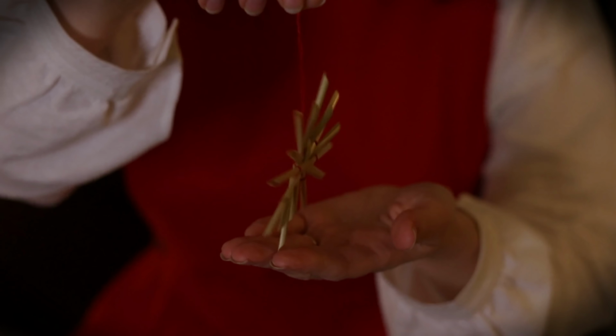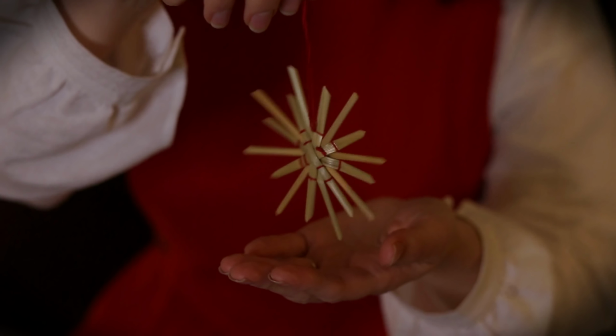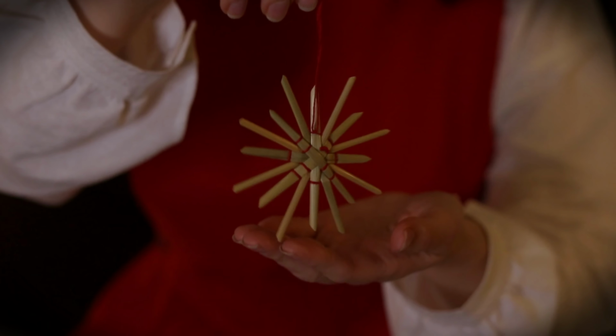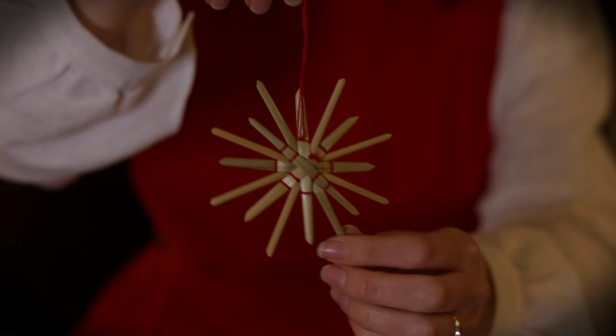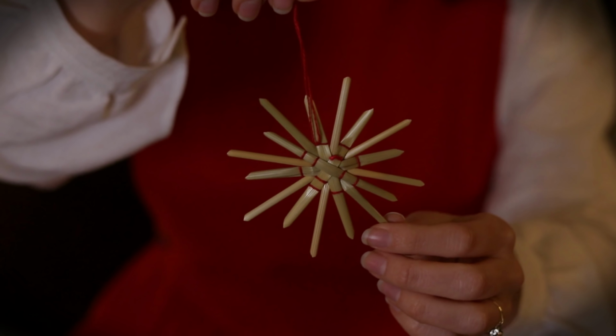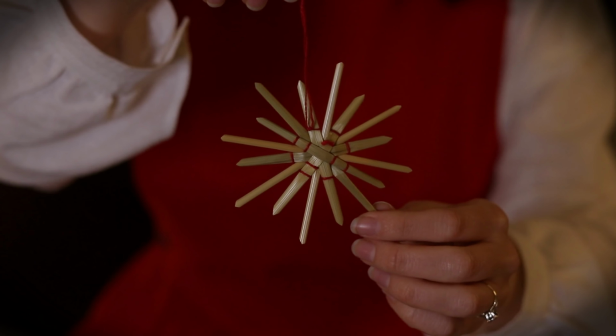These straw ornaments are so lovely. I wonder how far back this style goes. I know they go way back in the Scandinavian handcraft history. And we didn't make these ourselves, but you could see that you could probably very easily do it. There's all different shapes and sizes, hearts and stars.